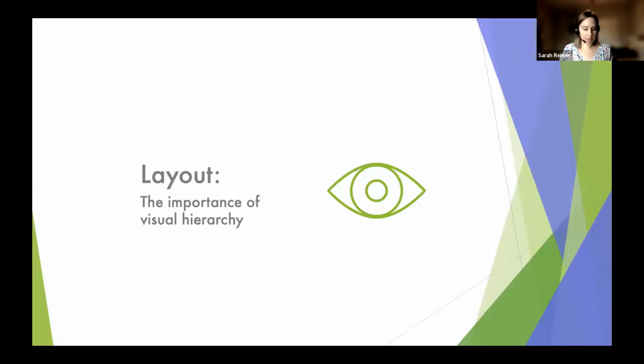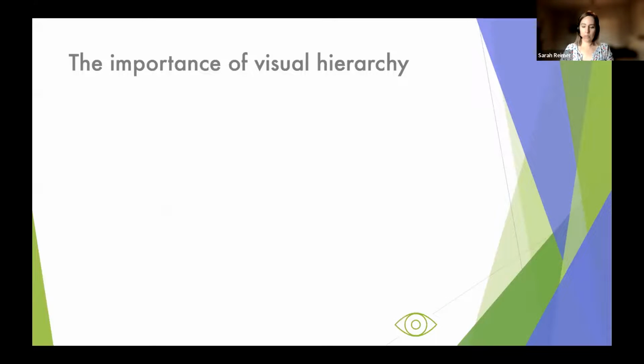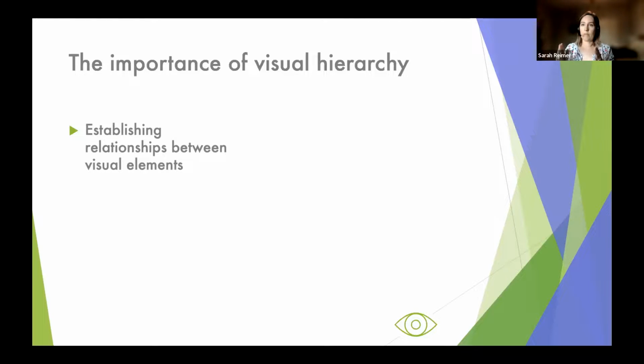Okay, on to layout, the importance of hierarchy. So this is where you get into the design portion of your email. So establishing relationships between visual elements. Now this guides a reader's journey, the way it's visually laid out. And with our fast, busy paced lives, this is important because why? Because our brains focus on a few details and tend to ignore the rest. So decide what are the most important aspects of your email that you want your potential customer to act on, and then develop your visual hierarchy from there.